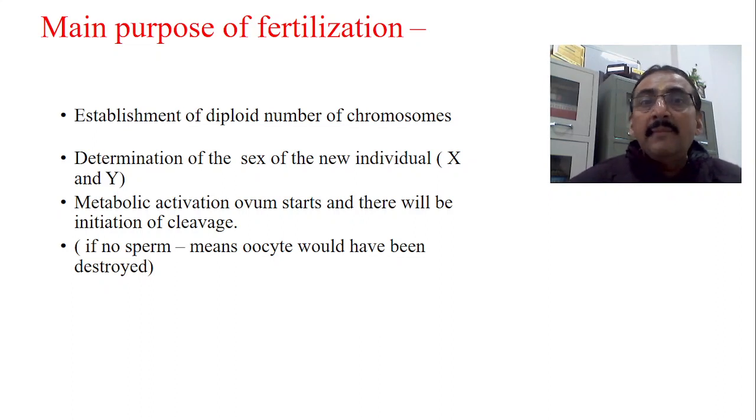Then the second important purpose is determination of the sex of the new individual. Haploid from the mother side, haploid from the father side, they come together. Now there is a decision of the sex. The haploid coming from the father side has a sex chromosome in it, 23 pairs, 22 plus 1, X or Y. If it is X, it combines with the X of the female, and the gender will be female. Suppose the male portion contains Y: the female is always XX, the male is XY. So if the male contributes Y, then the sex of the child will be male. So this is the second important purpose of fertilization.